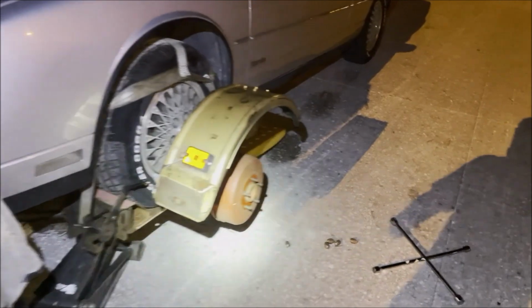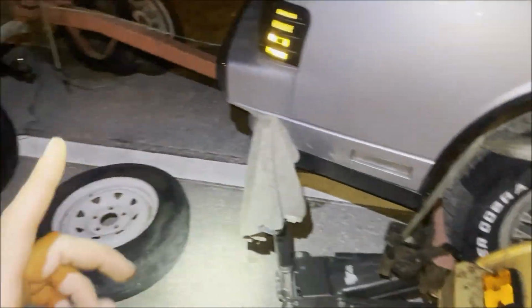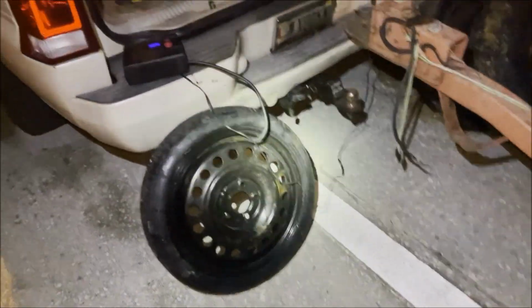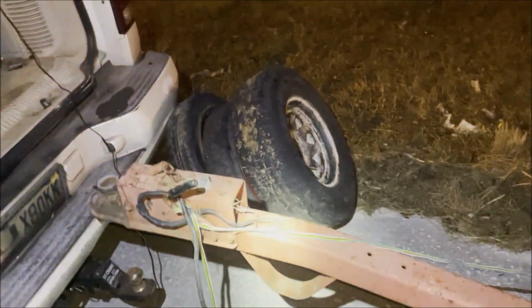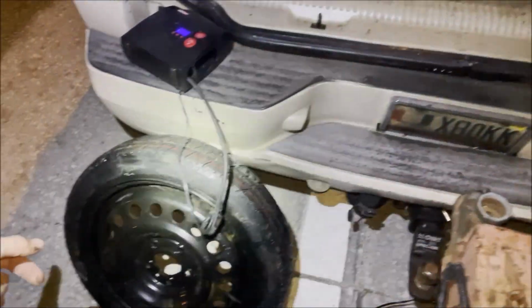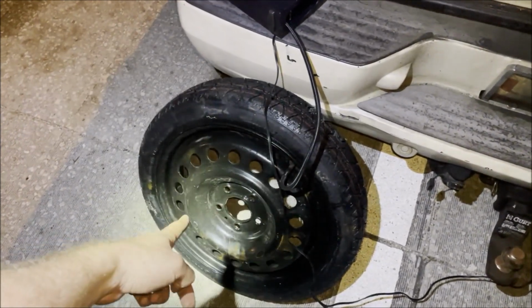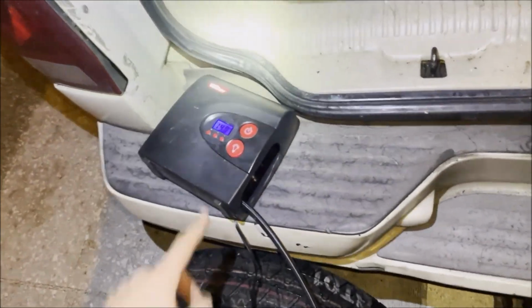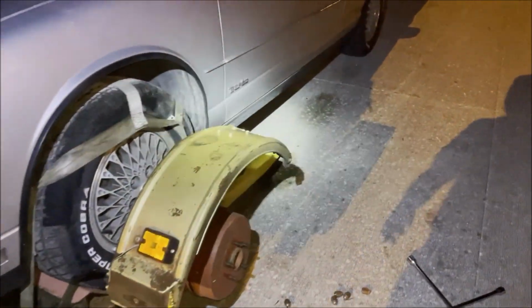All right, current situation. I got the bad tire off. I figured this was gonna be way too big. You look at that one compared to this one, so I brought a bunch of spares, like I said. Thankfully, this one fits, bolt pattern, size, everything. So I'm just airing it up. Gonna throw it on and hopefully finally go home.